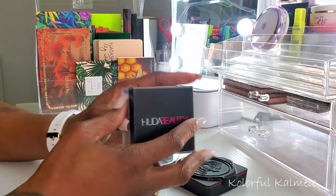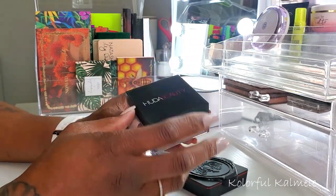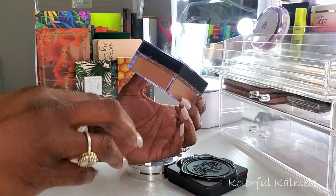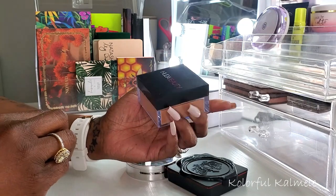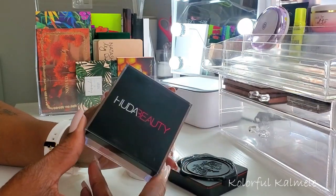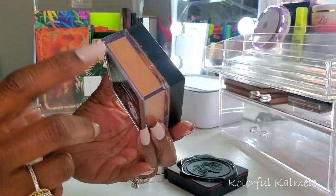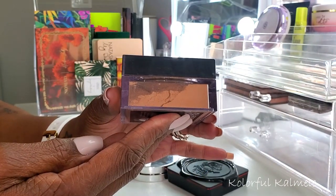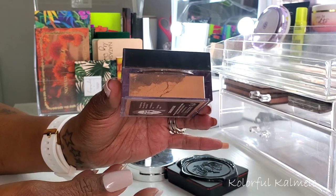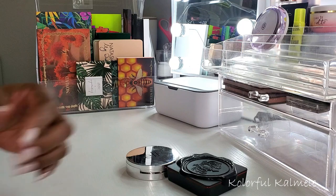Huda Beauty, one of my favorites. This one is Cinnamon Bun. This is the Easy Bake Loose Baking and Setting Powder. Love this stuff. I love using it under my eyes as well as all over my face. Very small amount. You don't need a lot of this, unless you like that baked up, caked up look, which I don't. I just tap a little bit of this down and it works well. Because of the shade, it's a deeper shade, I can use this all over my face or to set just under my eyes either way. So I really, really like this stuff. I'm going to put it back though.